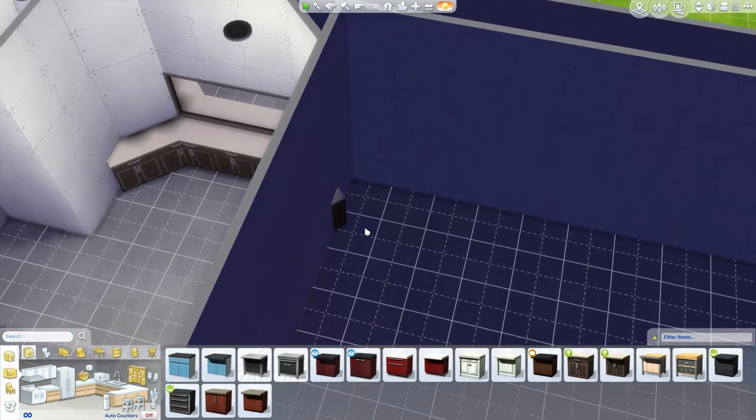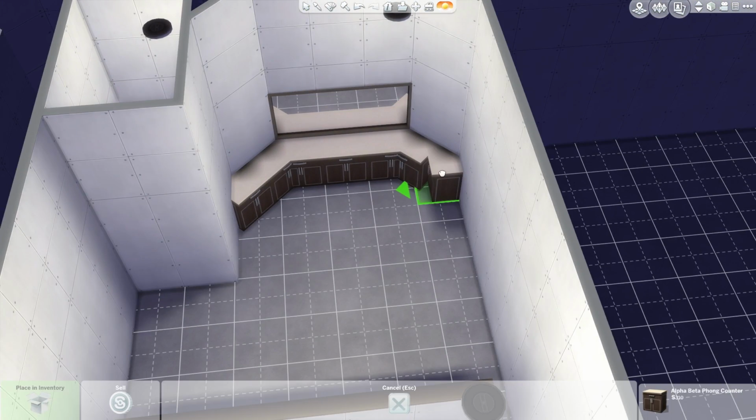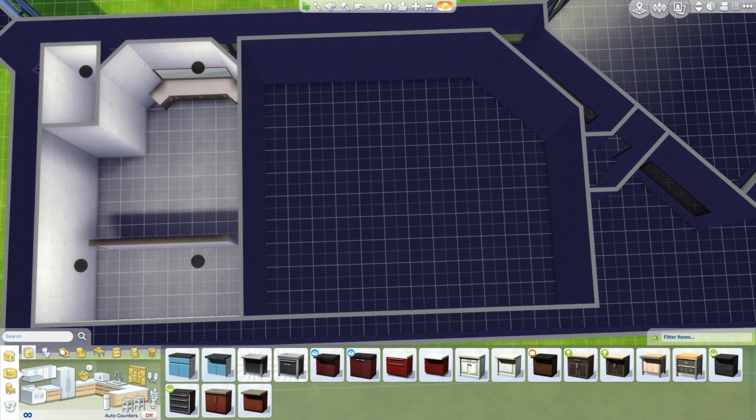Actually, no, we could probably put a bed there. Yeah, that's nice. Or we could just do this. I don't know. But anyway, that's kind of what I want to go for there, because it'd be quite nice. And then we'll have a door to the toilet in there somewhere. All right. So for the bedroom, let's get a rough idea.